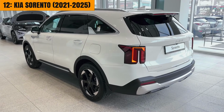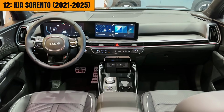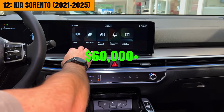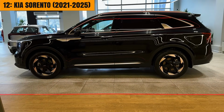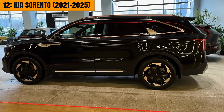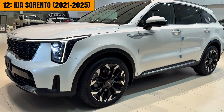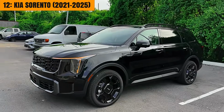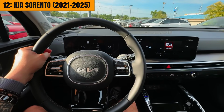Pricing sits around $35,000 to $48,000 depending on trim. The X-Line trim adds rugged styling, and the SX Prestige gets you Napa leather and features that would cost $60,000 plus in a German badge. Real-world fuel economy hovers around 24 to 26 miles per gallon combined with the turbo. The Sorento isn't trying to be exciting, it's trying to be reliable, practical, and affordable, and it absolutely nails that brief. Which begs the question, why don't more families consider this?